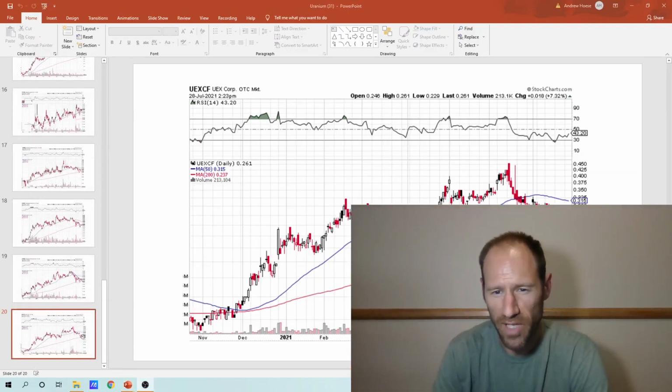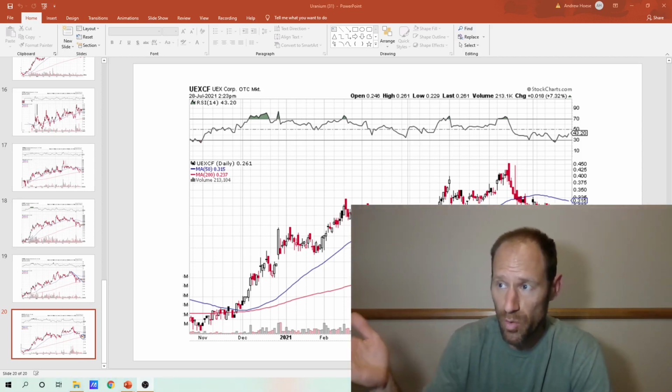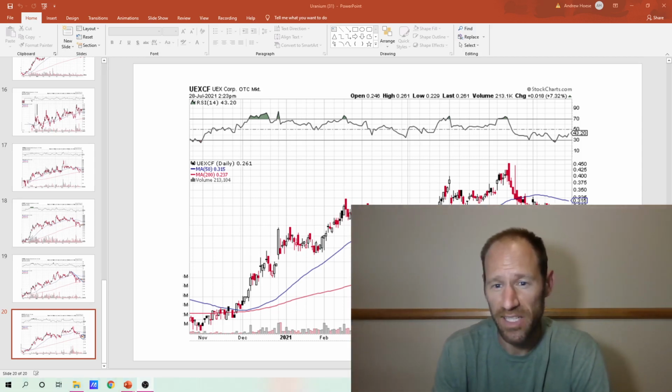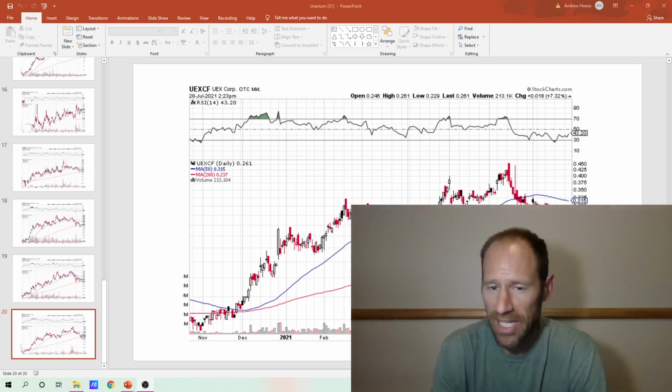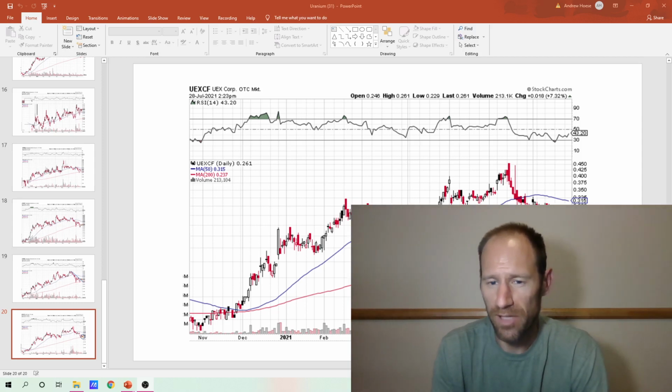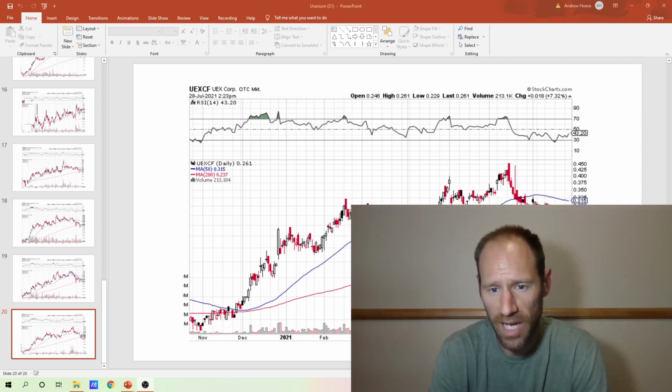We got that nice big bullish engulfing on URNM, the overall ETF. I think there's a good probability here that it's going to go higher. I added in a couple of companies. I've added into UEX, CF. I added into Bannerman, BNNLF. And again, guys, I'm not loading the boat up here. I'm adding into my positions that I've already established.